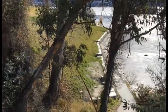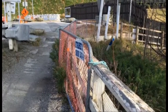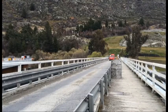Landscaping of the new bridge, plus having the old historic Kawarau Falls single-lane bridge changed into a walking and cycling facility, will be completed by spring. Mina Amsa with the South Today.